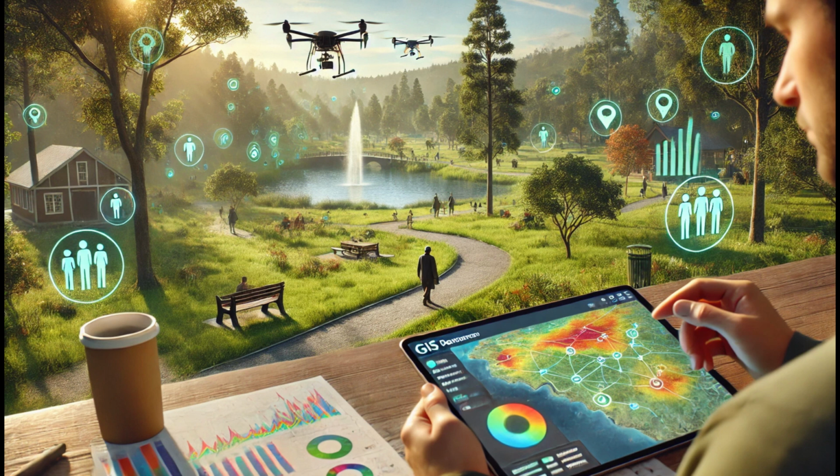I'm starting to see how all these pieces connect. It all comes together. We're talking about a complete approach to park management, using technology to improve everything from planning and design to maintenance and community involvement. It really is a holistic approach, and it all comes down to data. Data about where things are, what the community needs, how visitors use the park, and how well our maintenance crews are doing. By collecting this data, analyzing it, and making it visual, we can really understand our parks and make smarter decisions that benefit everyone. Exactly.